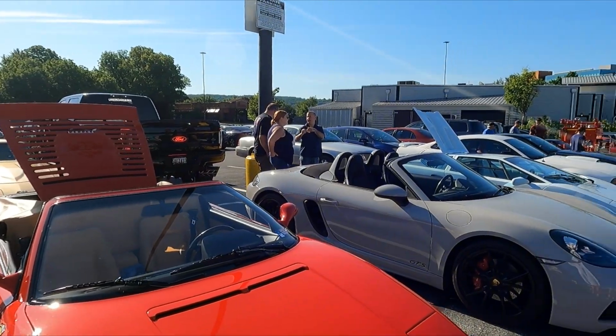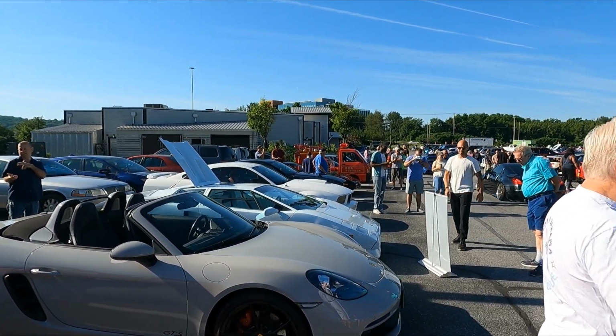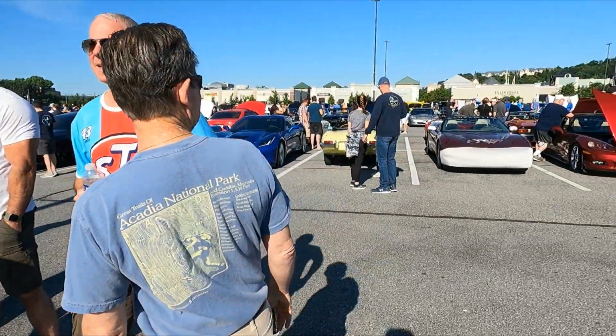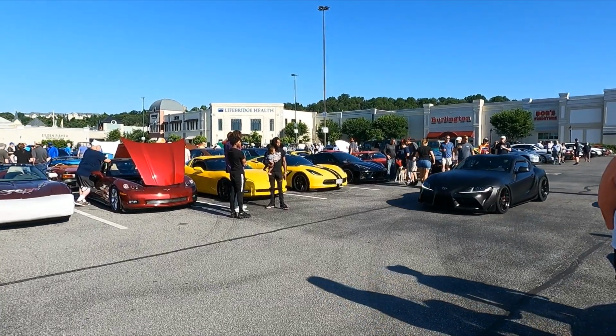Anyway, it's a beautiful day here. Beautiful, got some wild cars. Look at that little thing over there. I don't even know what that is. It's not a Japanese fire truck over there. But it's just an incredible, incredible day. Never know what you're going to see. And I'll continue.